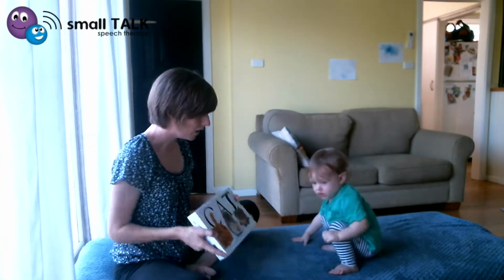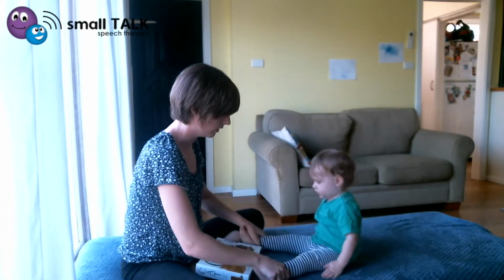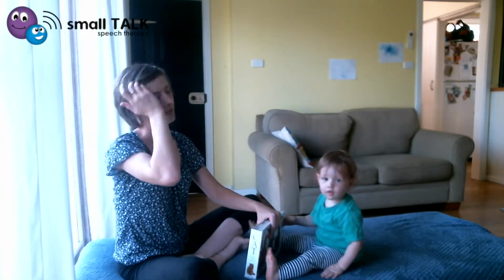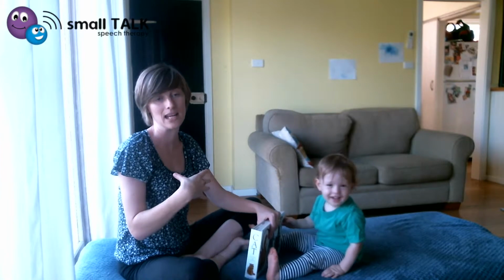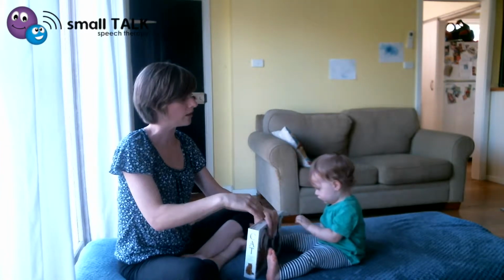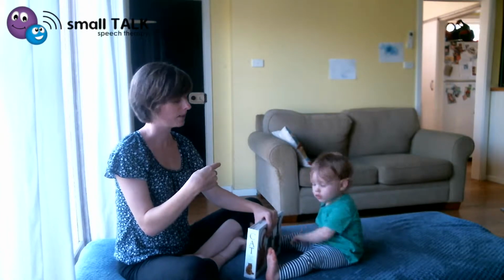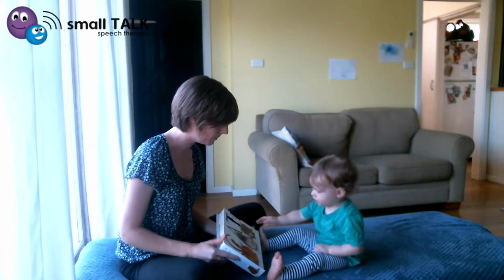Okay, we're going to read Cats. Are you ready? Sitting. Great, sitting. You'll notice I've got Felix sitting opposite me as opposed to in my lap facing away. And the reason for that is that I need to see what his eyes are looking at so I know what he's interested in. If he's sitting in my lap looking away, I have no idea. And the other reason is he needs to be able to see me, because I make this fun, let's be honest. Alright, so this book is Cats.